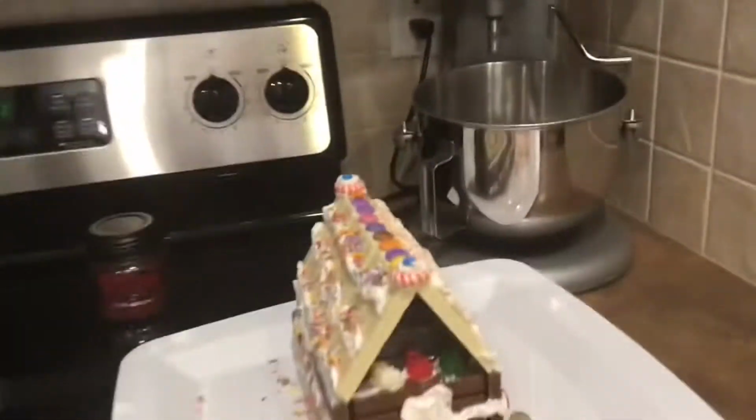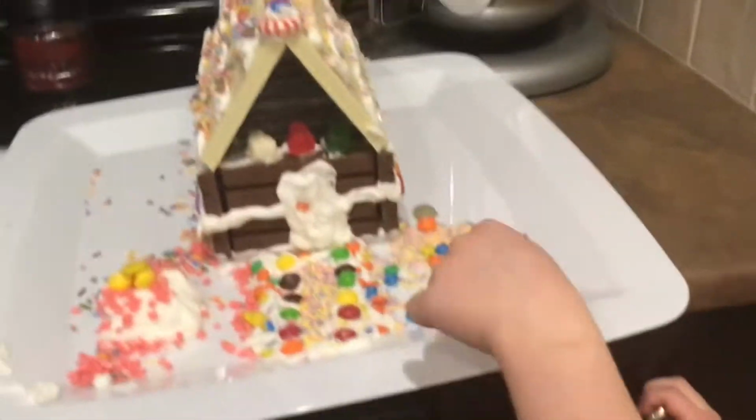It's a pretty nice house, right? Where's the garden? Right there. Yeah, that's the garden.